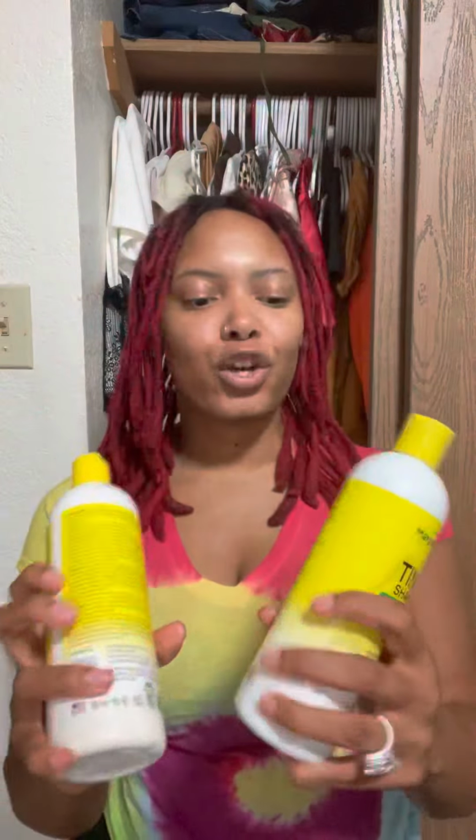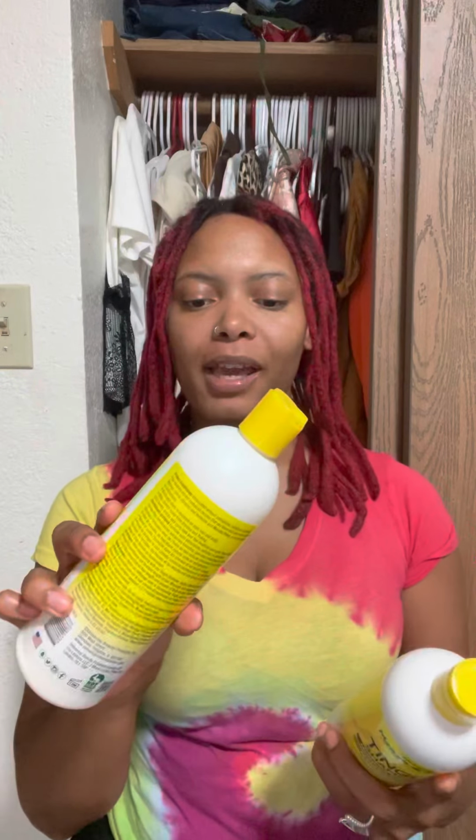So today I will be talking about my locked hair care routine. Okay, so first, let's start with shampoo and conditioner, because that's the first thing you start with, right, when you wash your hair. And I chose Jamaican Mango and Lime Protein Conditioner and Jamaican Mango and Lime Tingle Shampoo.